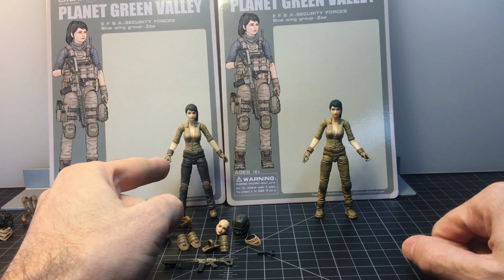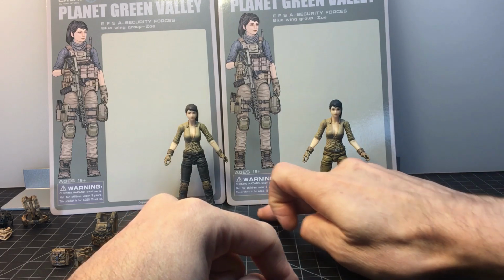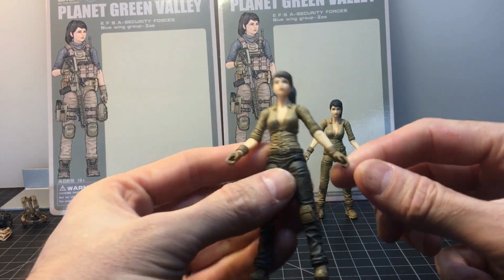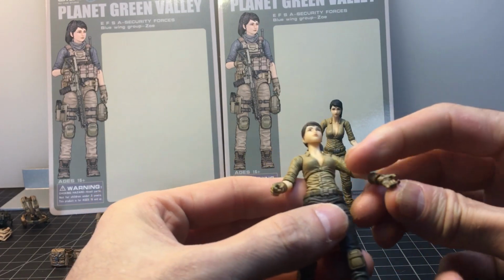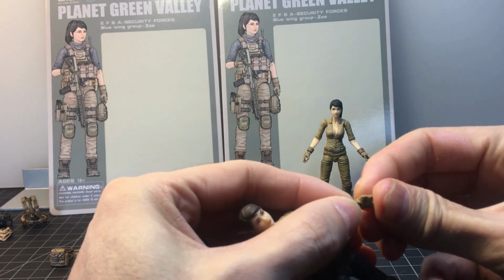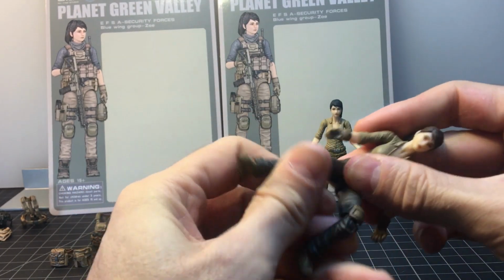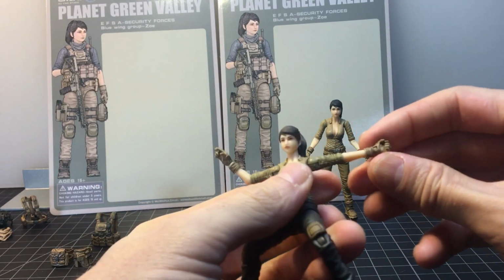I did heat this one up. I did not heat this one up, so I won't be moving her around too much. But I will say I really only heated up her wrists. I found her hinged wrists to be locked up, and the wrist is such a small joint. I was afraid I would break it, so I did heat up her wrists, and they still don't move that easy even after being heated up. Everything else though is fine. I didn't heat up the rest of her, and she seems to be in good order.